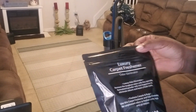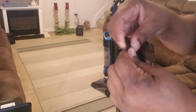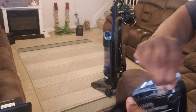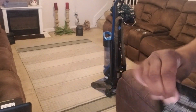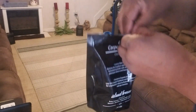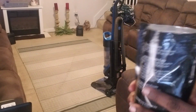Carpet freshener odor eliminator that I was telling you about. I'm going to open it up, and we are going to smell this and see what this smells like. I smell it right now. It smells really good, you guys. It has a really pleasant scent.